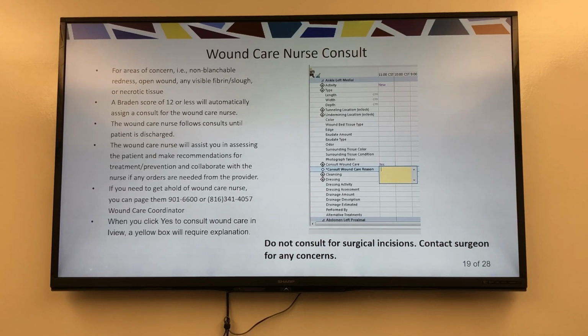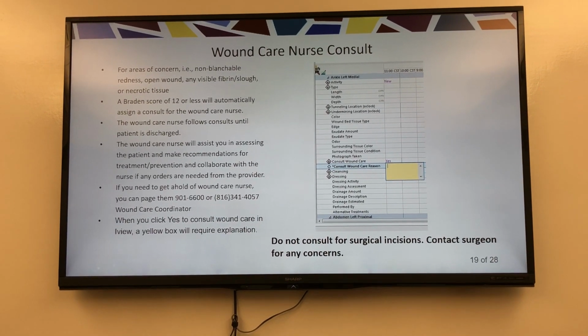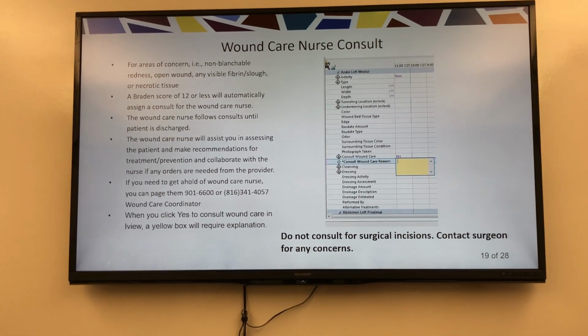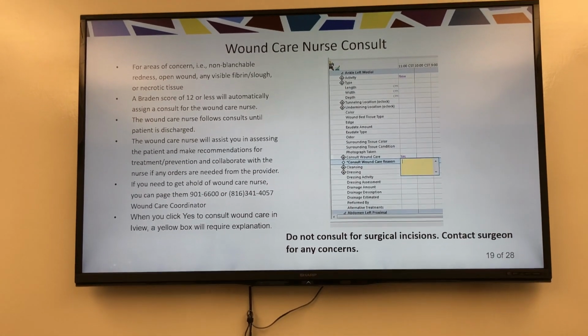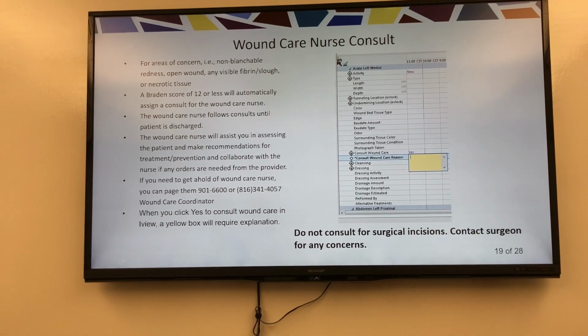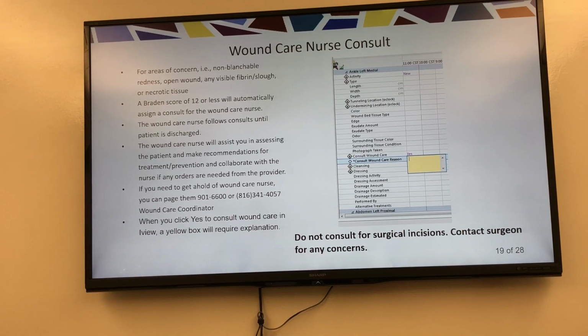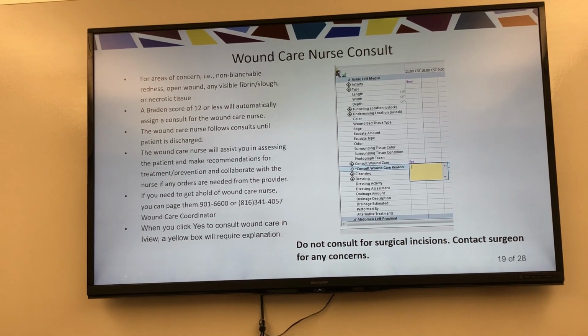We do have a wound care nurse on call 24 hours a day. The pager number is 901-6600. That's also in the call schedule. If you have trouble with a wound vac or something like that, and you can't get through it with basic troubleshooting, always call sooner than later. Don't let your wound vacs go non-functional for very long.